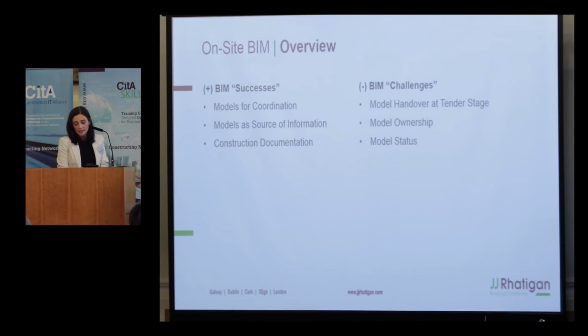So this slide summarises both successes on the left-hand side and the challenges on the right-hand side. Now, there's been a lot more than these, but we have limited time this morning, so I'll just speak about 3 of each.